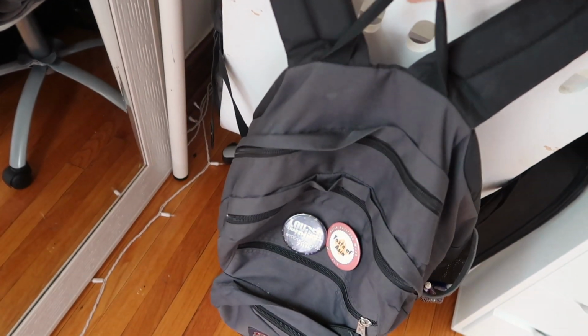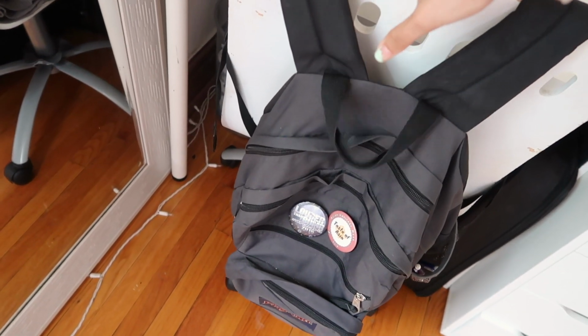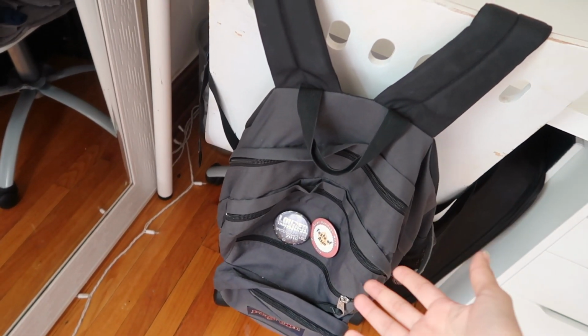But then this is my school bag that I haven't used in a minute because of course I'm out of school. But down here is where I keep my ring light and my ring light products back there. I kind of store them away. They aren't messy, they're kind of just tucked in there.